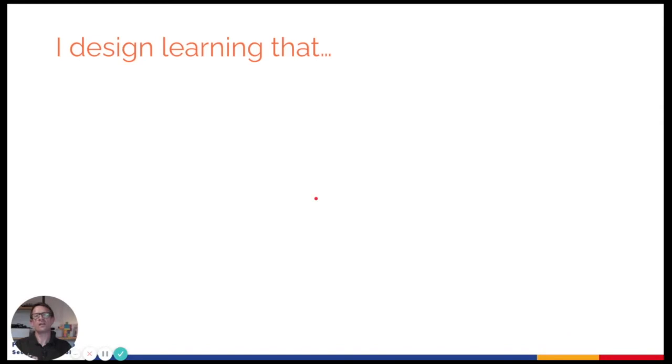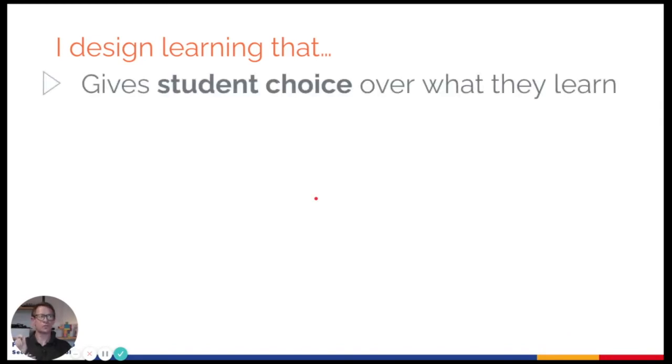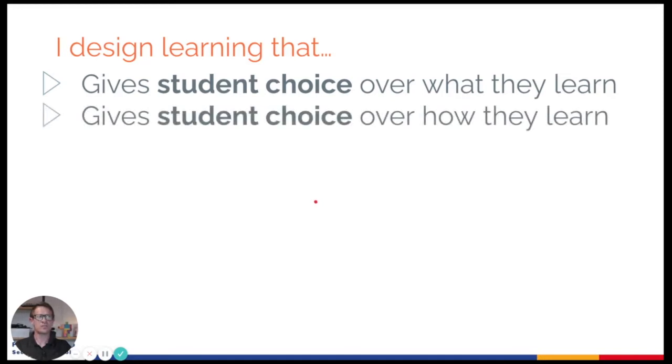I design learning that gives student choice over what they learn, and this is a crucial idea for you to grapple with. This is one of our key ideas, the idea of student choice. Maybe there's student choice of not just what they learn, but also how they learn, and it's an important distinction. Maybe a student is choosing to learn or explore a topic because they're interested, and they also suggest ways that they might do that as well. They have some control over that experience, and that's something that you could explore designing.